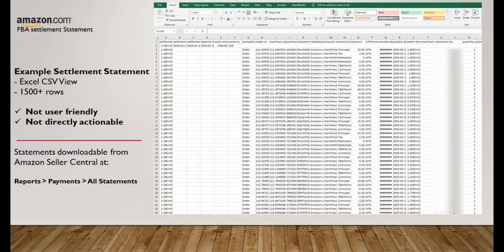It depends on your frequency, but in my case, as an Amazon FBA seller, I get a settlement statement every 2 weeks, and it gets posted under the Amazon reports, payments, and all statements in Seller Central. If you've ever gone there, you can download those in CSV format. I think there's maybe another format you can download it in. But in this particular one, there were over 1,500 rows. Essentially, this is all your orders, all your detailed transactional pieces, and it's not pretty to look at.